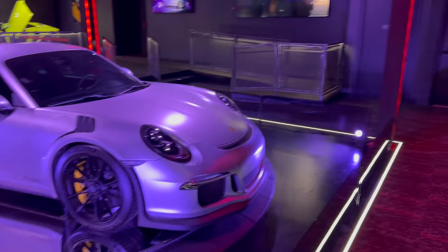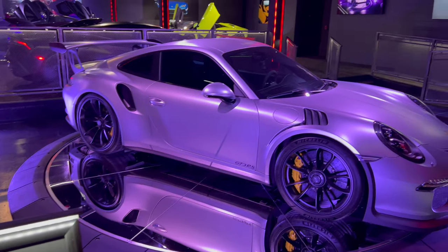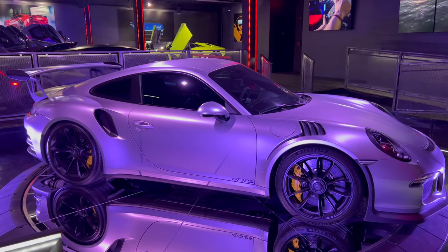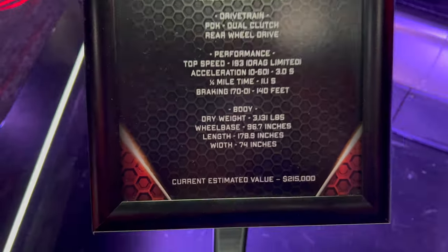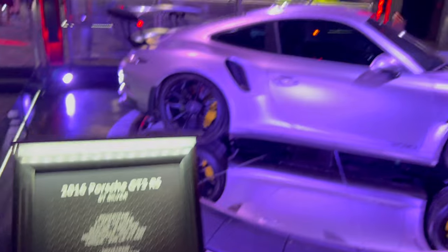All right, we came down the stairs to another Porsche. We got the 2016 GT3 RS. Now, I think if I was going to do a Porsche, this would be it. However, I don't have $215,000 to do this with, so I'll just admire it from here.